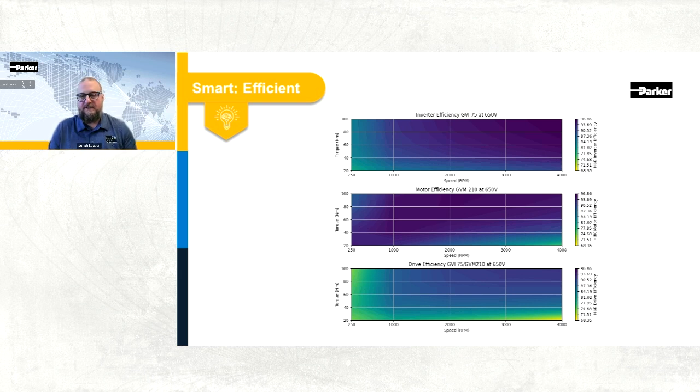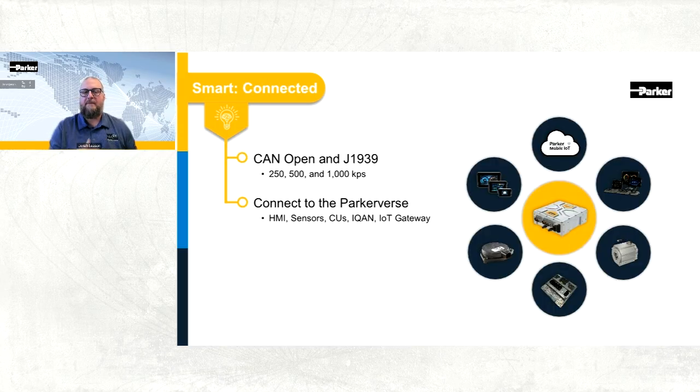And then the motor efficiency, and then we do a lot of testing, and we've got dynos all over the globe. We've got dynos here in Rohnert Park, California, up in New Ulm, out in Ohio, Offenburg, and other sites globally. And so we're constantly testing these powertrains, coupling the GVI Gen 2 to the GVMs, so that we can really keep that high efficiency and high performance.